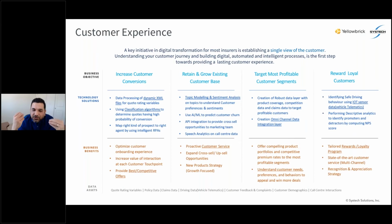The technology to use and apply would be to convert all the speech into text, and then from the text decode sentiments, decode topics that are most interesting to the customer, allowing you to really provide a very personalized customer experience. You know exactly what the customer's pain points are, and you target those pain points and address them with strategies, with programs, right?